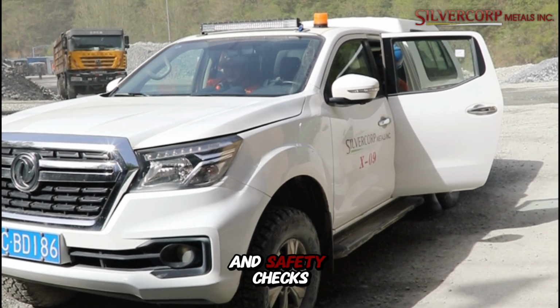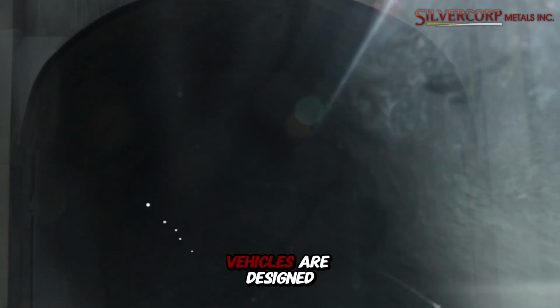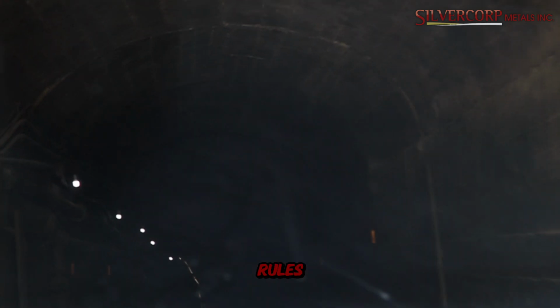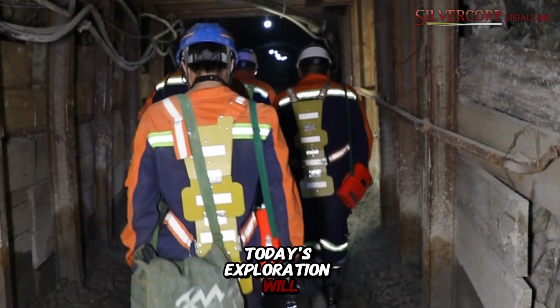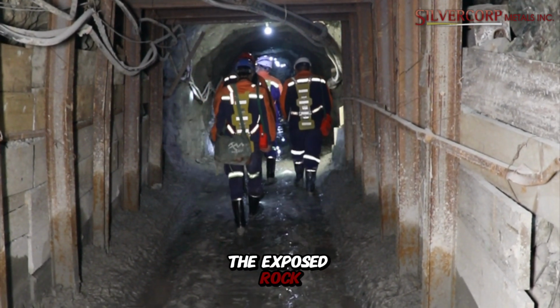With lights on and safety checks complete, the team drives into the tunnel. Vehicles are designed for tight spaces and must follow strict underground traffic rules. The team arrives at the target adit, a horizontal passage where today's exploration will take place. They continue on foot to examine the exposed rock.